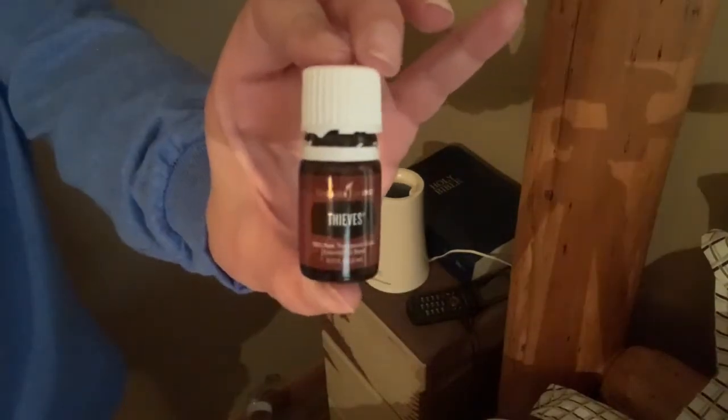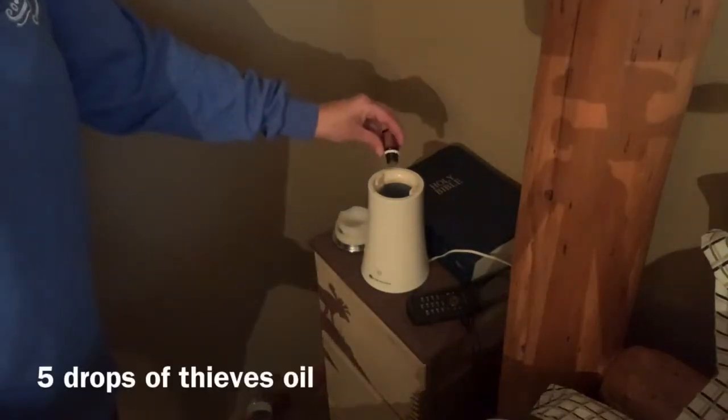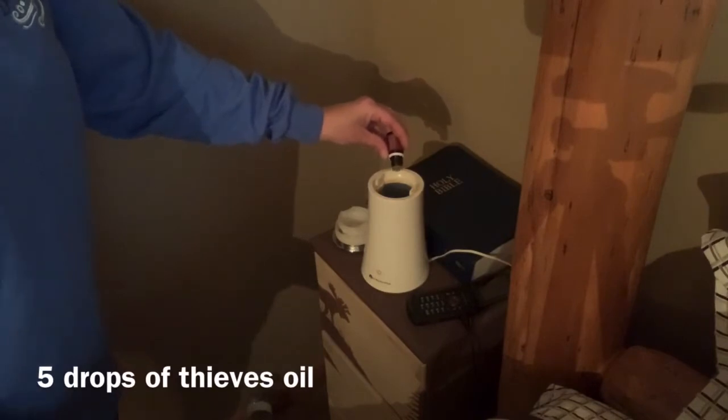A lot of people like starting their cleaning by starting their diffuser as soon as they start cleaning, but for me, I don't know, I just always like diffusing after everything, after the room and everything's already been cleaned. What way do you guys like doing it? Do you like diffusing before, while you're cleaning, or after?